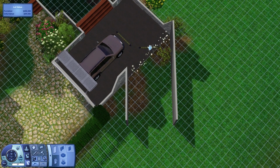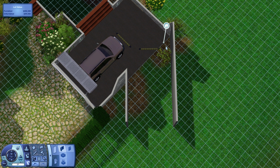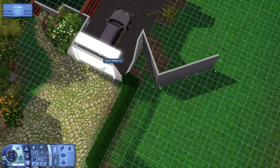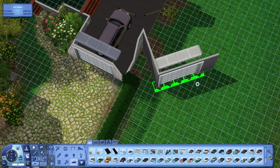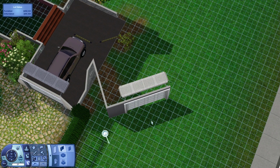Let's see. So this would be the parking spot. I think it's a little narrow. Maybe if we can bulldoze that. Stupid shrub. Maybe I can just make this a little wider. Also, it depends how the garage door fits on here as well. So it needs to be one more than that. So we're just gonna do that.